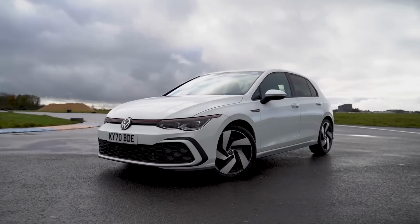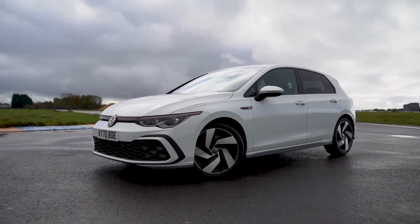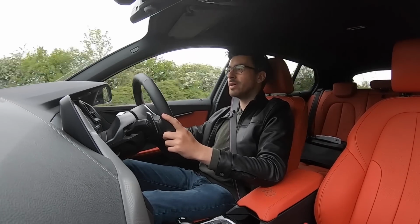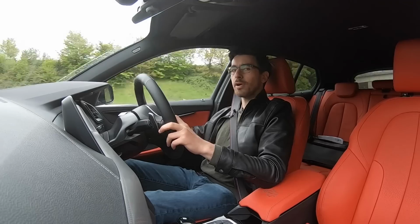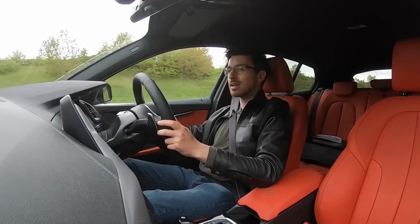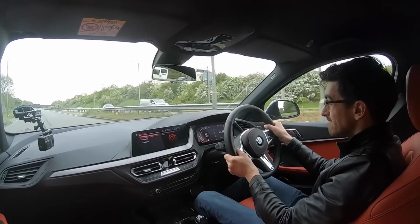The Golf GTI, if you want to watch my review of that, click the link in the top right-hand corner. We actually put it round a test track just to see what it was like when you're really pushing its limits. And it's also up against the Hyundai i30N as well. Both fantastic cars, and I think you might be able to add the 128 Ti to that list as well. I'll kick things off with the performance.